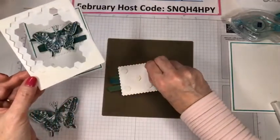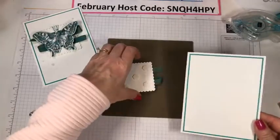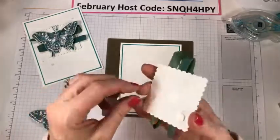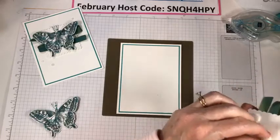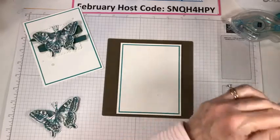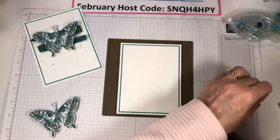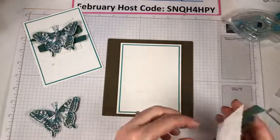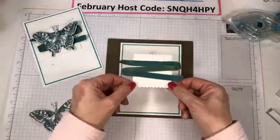I've had a few of these, so you just have to be a little careful when you're, I think I forgot my take your pick tool on my other desk. You have to be very careful when you are pulling them off that you don't get the backing off as well. So, all right.